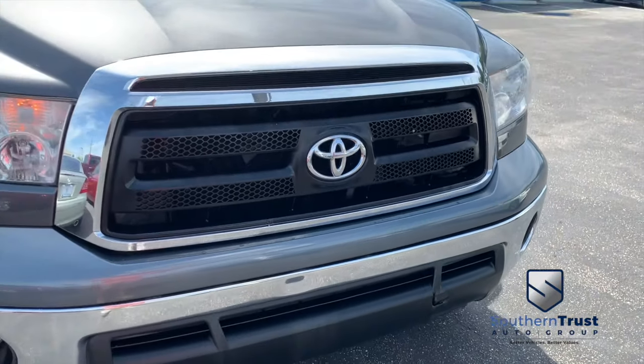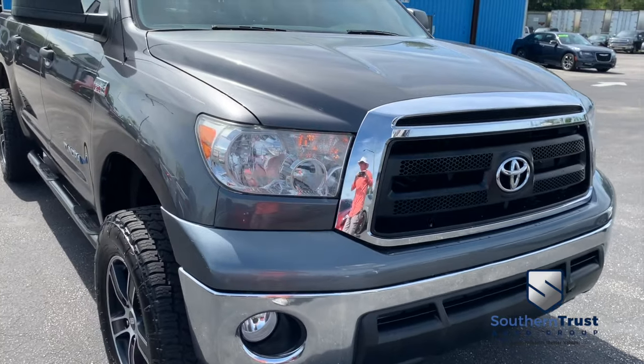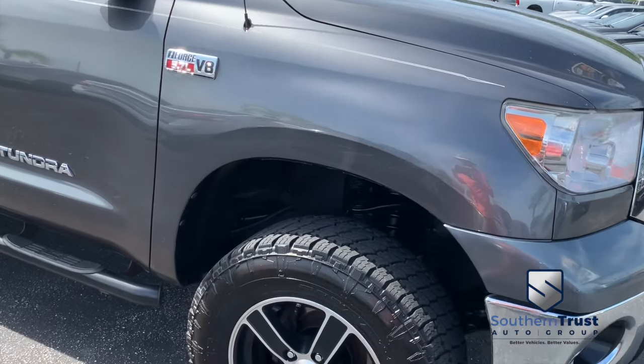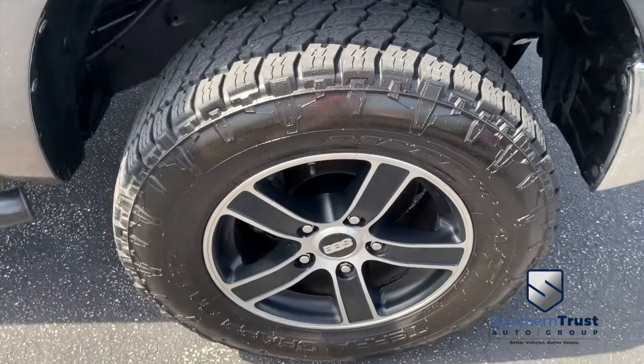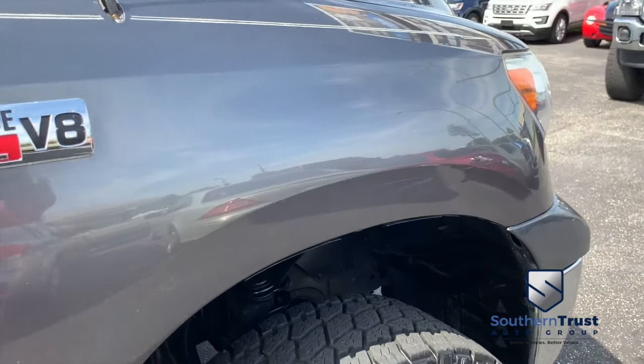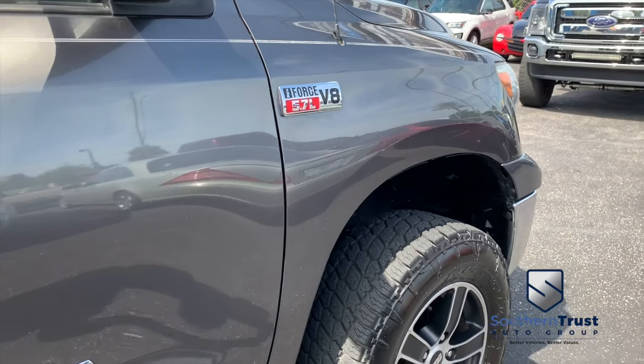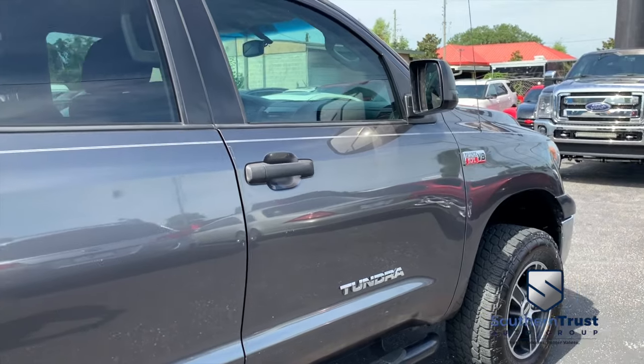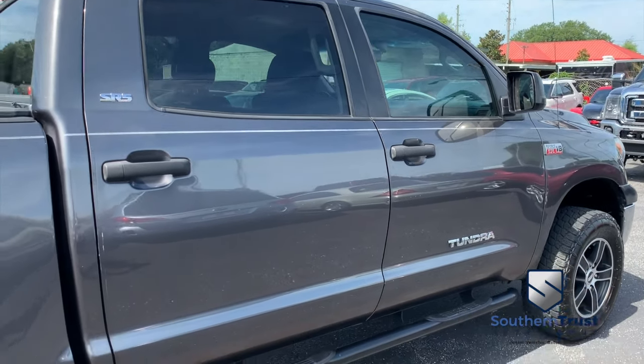You got beautiful Toyota grill, fog lamps. Hooking you up with a little style and profile. Southern Trust making everybody smile with that HD clean factory line looking oh so fine quality. Our detailing department goes next level with our detailing, guys. These things look factory line, oh so fine quality.